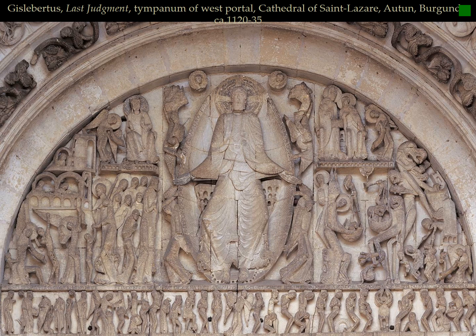So here we find the format for the Last Judgment, common with Gislebertus and others, with an elongated Christ holding out his hands to separate the saved to our left and the damned to our right. Again, this is also compartmentalized, each section set apart by way of either one that is holy or that is damned.